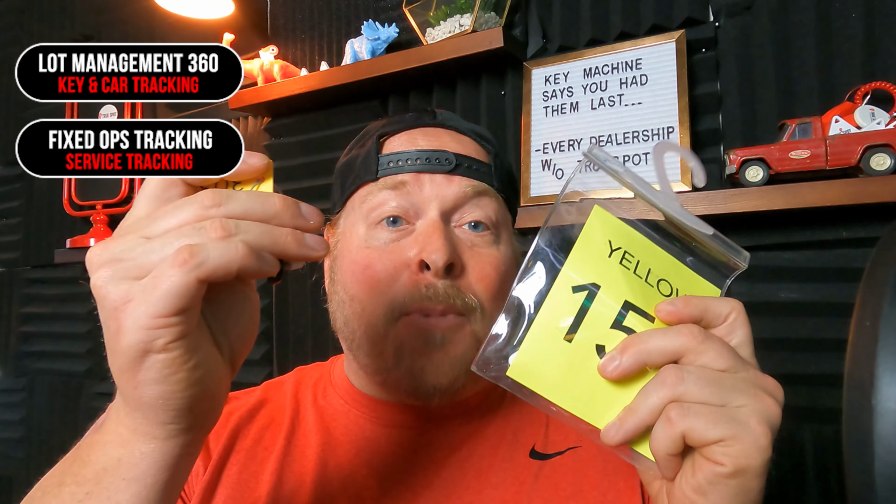We've got a couple different things that we offer as far as tracking keys and cars to your sales department. Being able to see them from a phone, right? Being able to track your cars and keys through your service department, and then of course, recon. I want to know where those bottlenecks are. I want my cars to be able to automatically check themselves into each step so my staff doesn't have to. All these different things that we can do and more. Let's hop on in and I'll show you what it looks like.